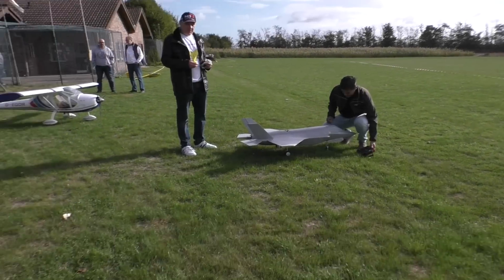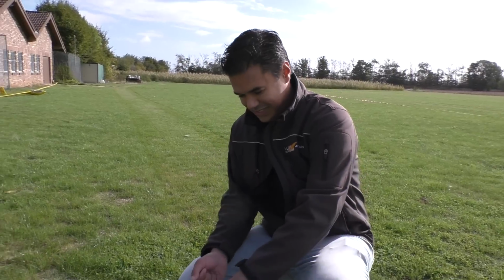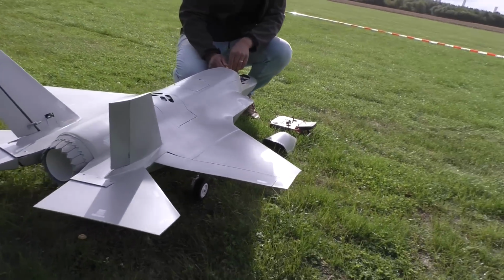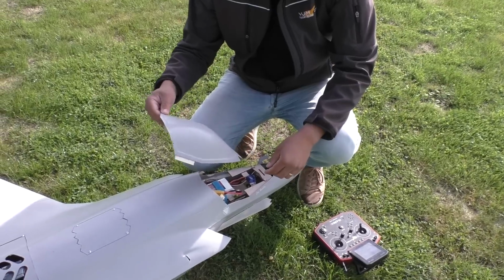Why not take off? There's no wind. What's your name, guy? Well, I'm Joe. And you're the owner of this beauty? Still does, yeah. And now we see it in one piece. This is Joel Vlashof preparing his F35 for the first start of today.